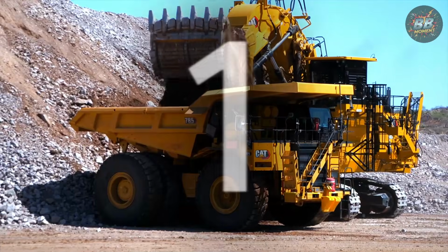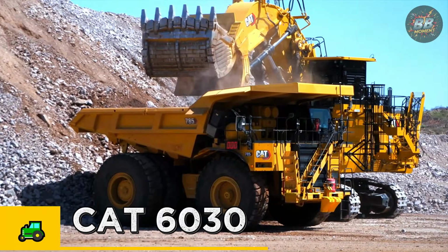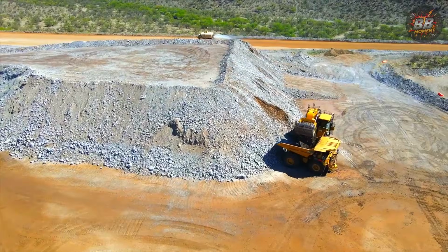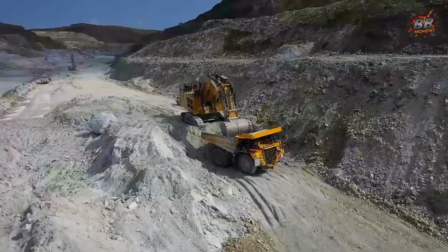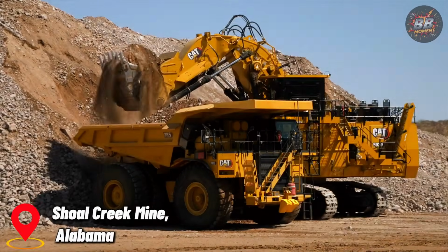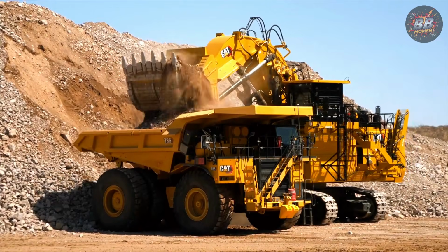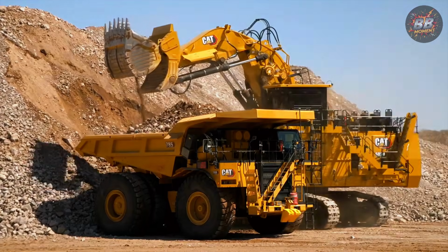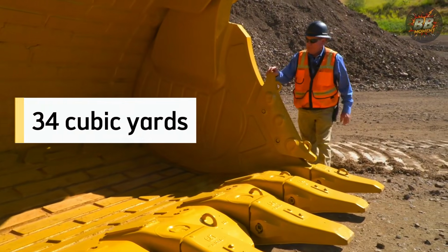Number 1. Cat 6030, the mining titan that breaks the rules. Finally, meet the Cat 6030, the heavyweight champion of Caterpillar's fleet. At Shoal Creek Mine in Alabama, I saw this beast rip through layers of rock like peeling an orange. It's brutal, elegant, and ridiculously effective. Bucket capacity: 34 cubic yards.